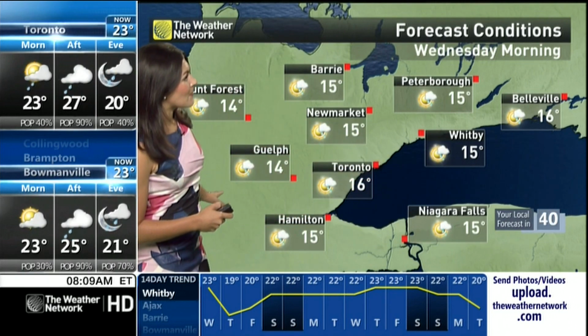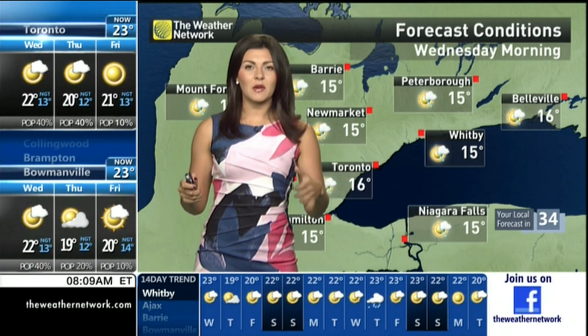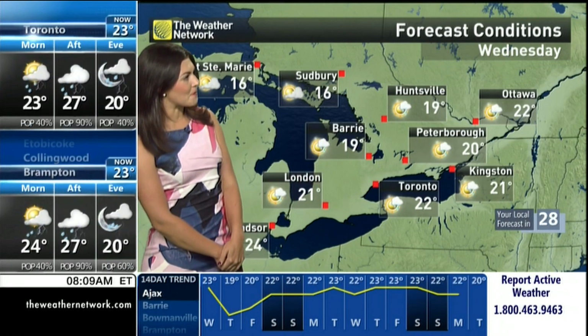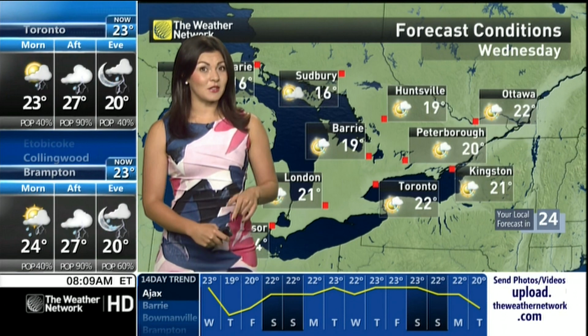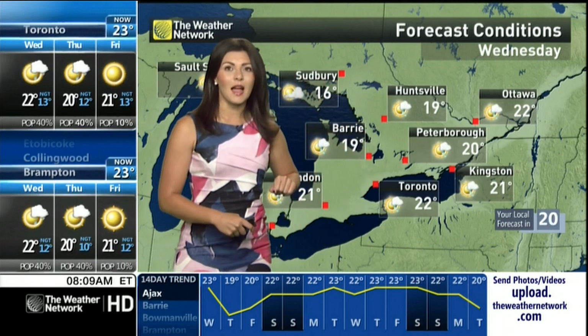All right, Wednesday morning, 16 degrees in Toronto. Few troughs associated with this low still swinging across southern Ontario Wednesday and into Thursday. So this is where we could see a few very light showers. But look at the temperatures here. This is quite the story. Today in Ottawa, with the humidity, it feels like 36. Tomorrow, just a fresh 22 for that daytime high.